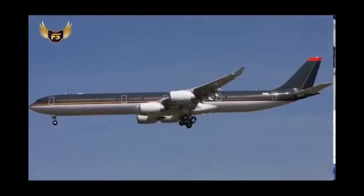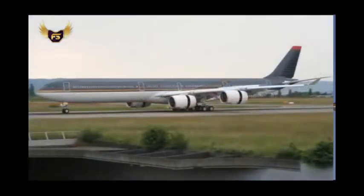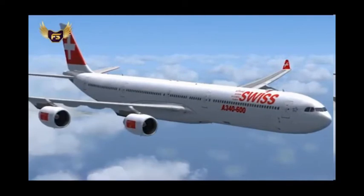The seating in the plane is extremely comfortable, which it needs to be since it transports politicians and other important people. Jordan's leader spent a good deal of money having the inside of the plane customized, making the interior extremely luxurious. The plane costs $275 million.